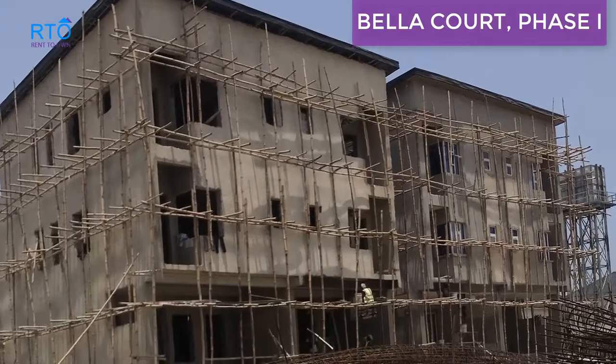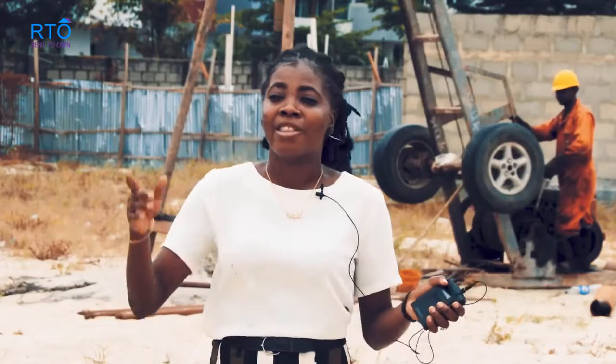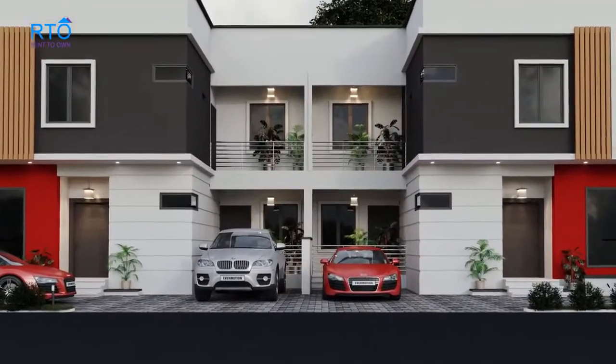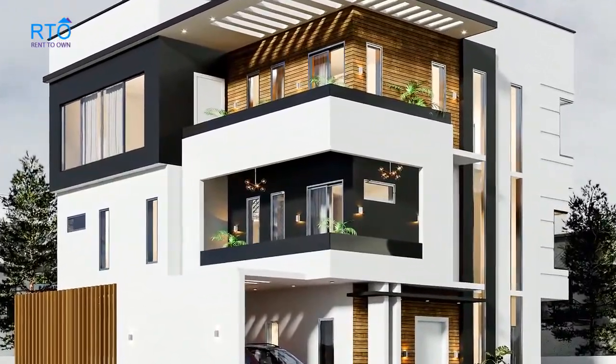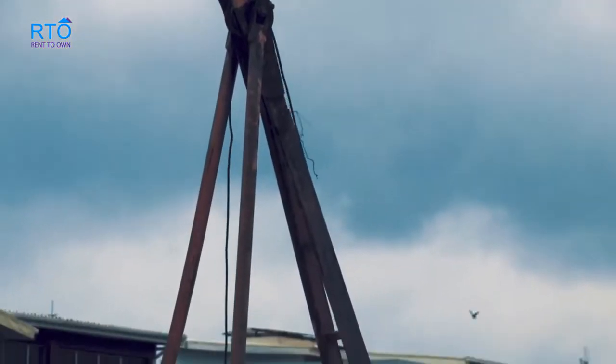Now on Bellacor Space 3, the size of this land is 13,000 square meters. The Bellacor Space 3 is proposed to contain 64 units of the 4-bedroom semi-detached duplex and the 5-bedroom fully detached triplex. Yes, you heard me, 5-bedroom fully detached triplex and the 4-bedroom semi-detached duplex.